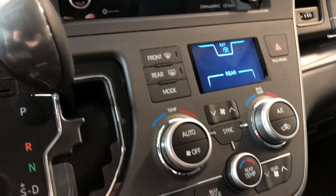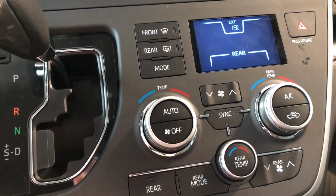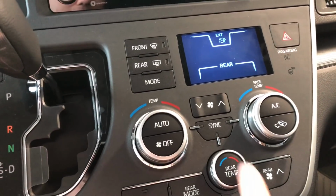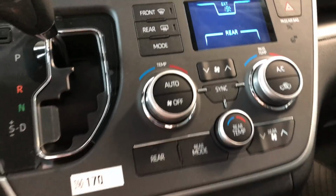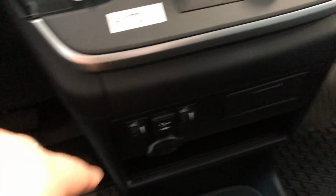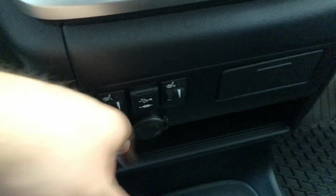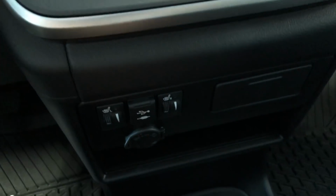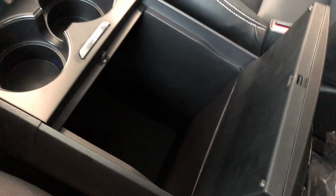Moving down below is our climate control system. It is a dual zone, so you can adjust the temperature for yourself. The passenger next to you can do so as well, and you can accommodate for those rear passengers as well. Down below that, we can press this. You got two cup holders that come out. Next to that, you have your USB and auxiliary, as well as your driver and passenger heated seats and your 12-volt outlet. Moving underneath, you have a shelf and plenty of storage space, two cup holders, and this giant center console that opens up if we just press that button.